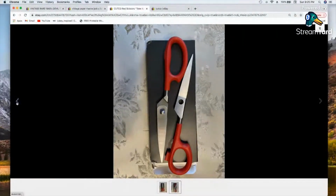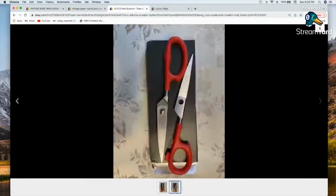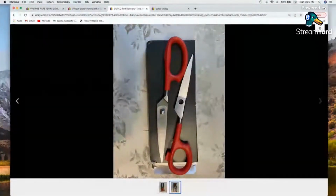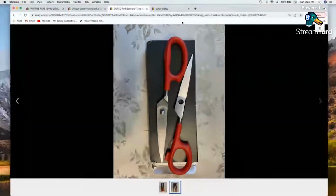So for the people that are listening at home, it's a pair of scissors. It's got red handles. I can't read the number. It says made in the USA and the brand is Cutco. See, I told you they look different. And they come apart. I don't know why they come apart, but they do. You can split both of the blades, I guess. So Eric's flipping them. What are you doing, Dustin?